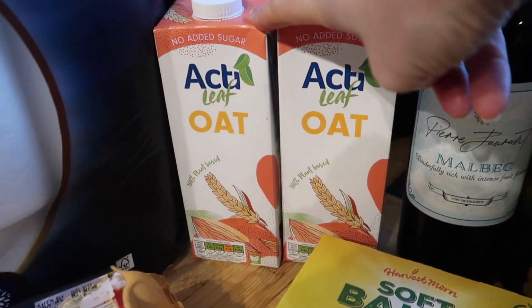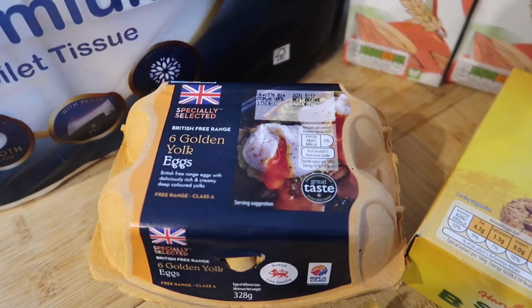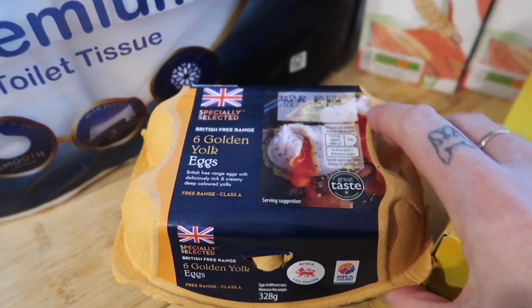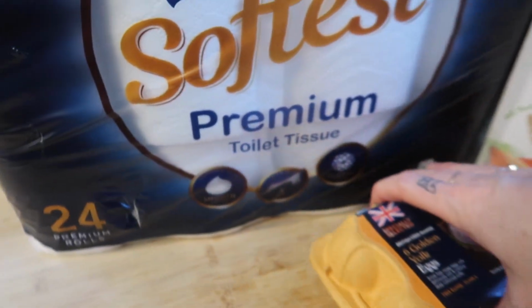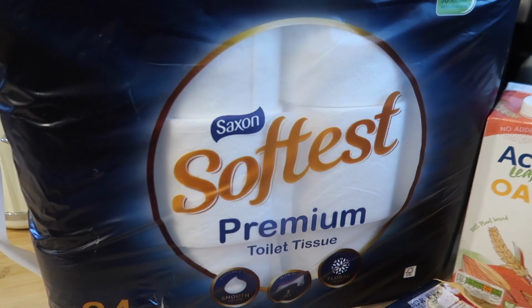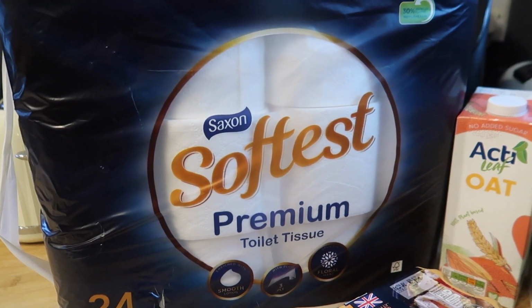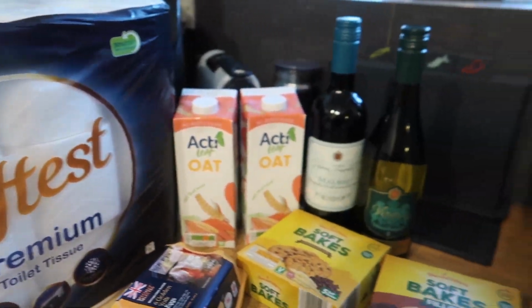Two oat milks. Some golden yolk eggs to have poached eggs. I just really like the golden yolk ones. And then some toilet tissue. This is their premium. It was somewhere around £6 for 24 rolls, which is pretty good. And it's 3-ply with a floral scent. So that is everything I bought.